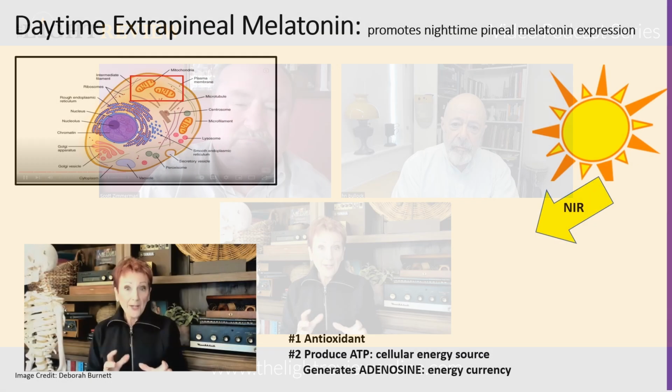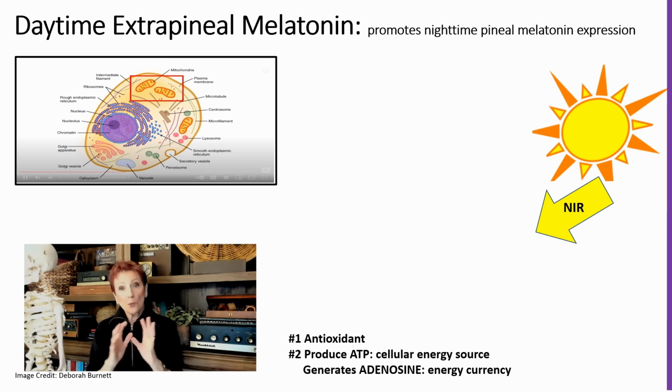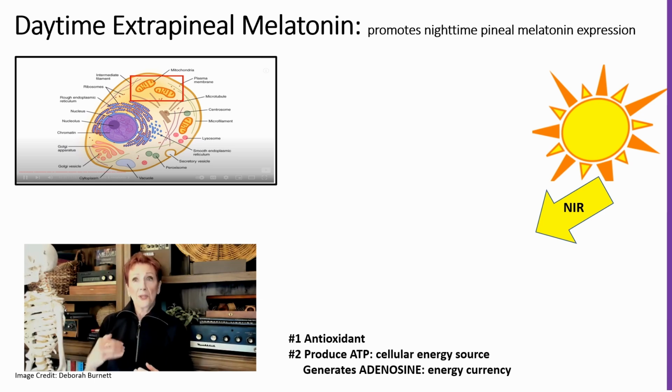And the reason why that is so critical is that between 2 and 4 o'clock in the morning is when cancer and tumor and diseases start cutting in. And that's when the body is the most vulnerable. And so here comes extra-pineal melatonin, and it's going to pick up the slack once the pineal melatonin literally just says, okay, I'm finished. So on this other slide, it literally shows the sun coming through with the NIR, and it's going to be hitting the mitochondria.